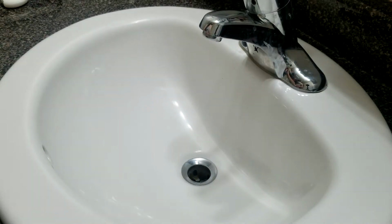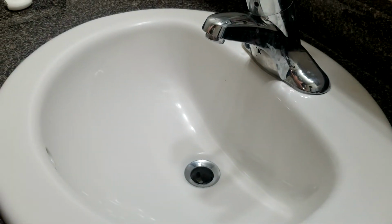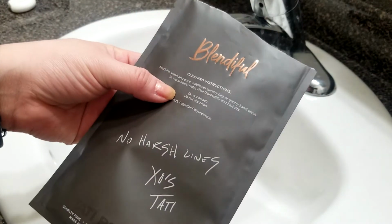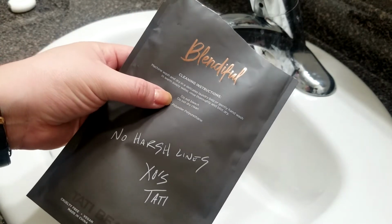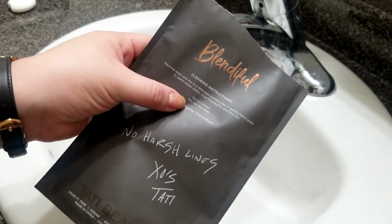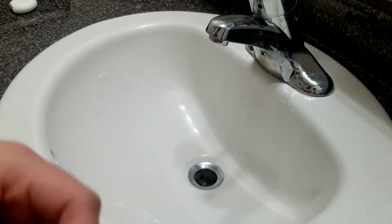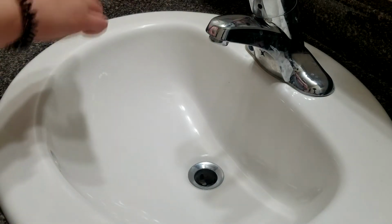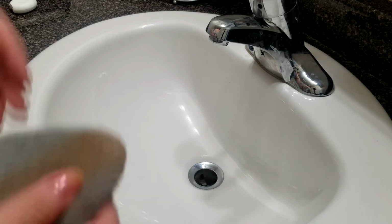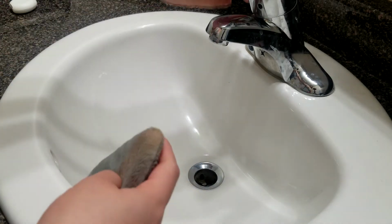Hello. I'm gonna try and wash it. On the back of the little Blendiful package, it actually says to machine wash and dry in a delicate laundry bag, or gently hand wash in warm soapy water. Rinse thoroughly and blot dry. Go ahead and just use some hand soap. I guess you can use any kind of soap, so I'm gonna go ahead and just wet it first.